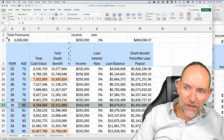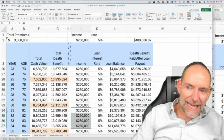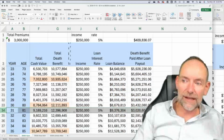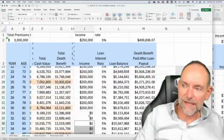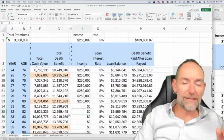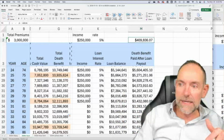Your cash value is 8.7, we got 8.6. You're at about done by age 81 if you did that. Now, you can just stop taking income. And I want to show you what would happen instead. So basically what would end up happening is something like this. In a realistic scenario, you did 250 per year. Remember, that's not taxed, right? This money is not taxable. So that's like taking 409 a year, right?